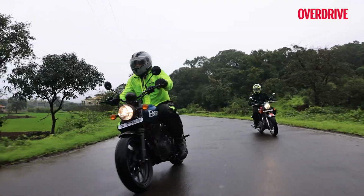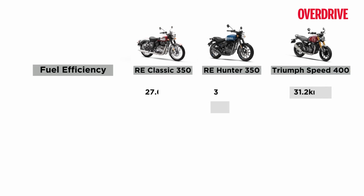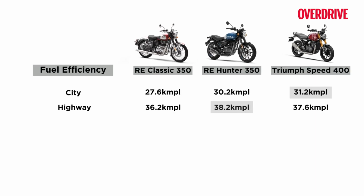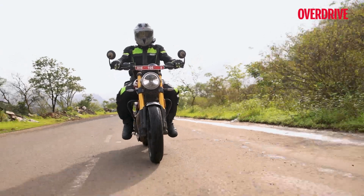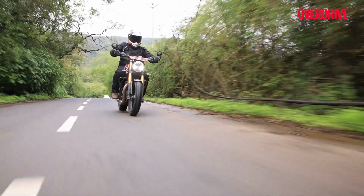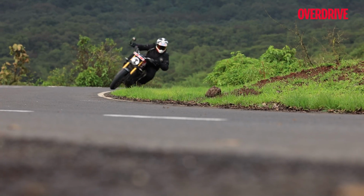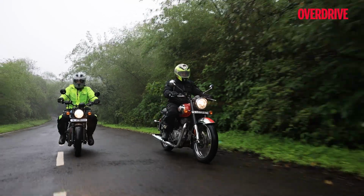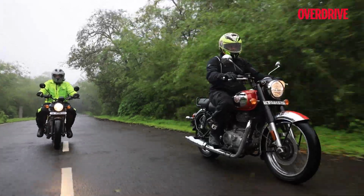How do they match up on fuel economy? Well, the Triumph coming so close on the economy figures, despite offering a sprightly performance, is commendable. Further savings could also be in the service department, where Triumph claims a 16,000 km service interval. The overall service costs, however, should be comparable to the Royal Enfields.